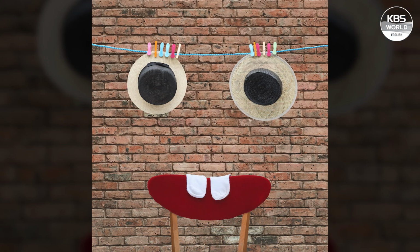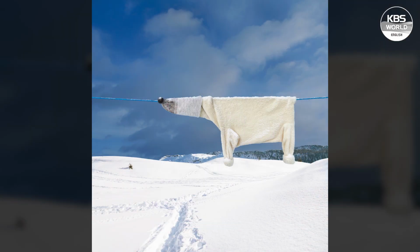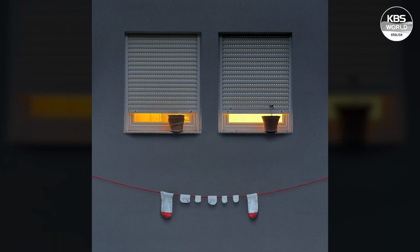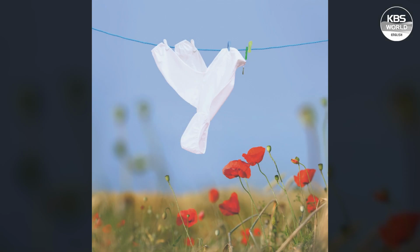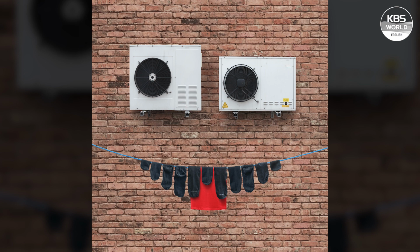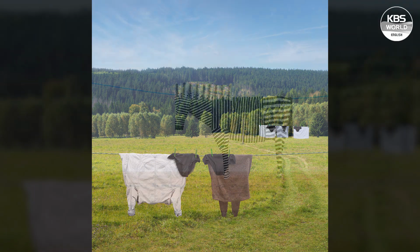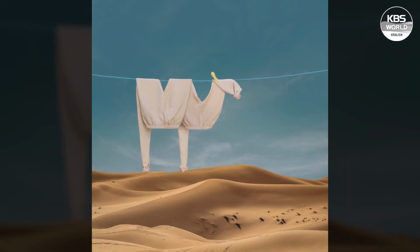The London-based visual artist Helga Stentzel is known for creating whimsical works using everyday items, a style that she calls household surrealism. From a cute puppy made of lettuce to a horse composed of clothes hanging on a wash line, she uses mundane items to create something new and challenge what the viewer is seeing.